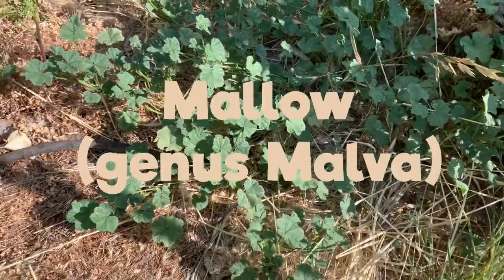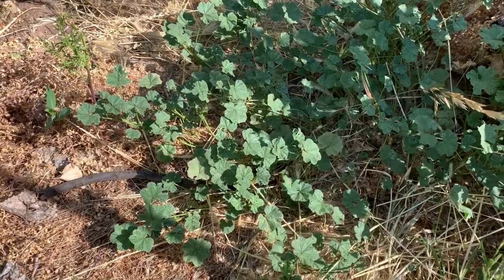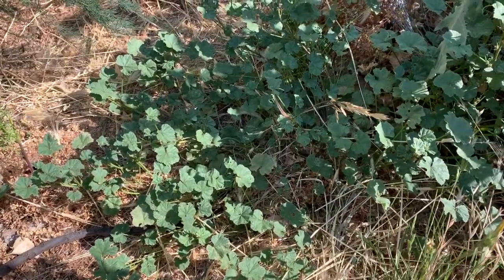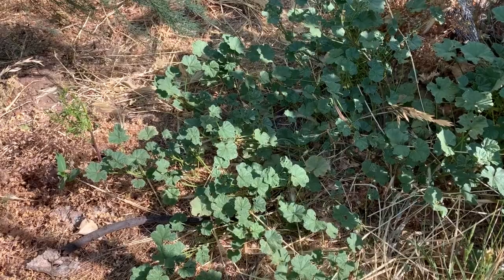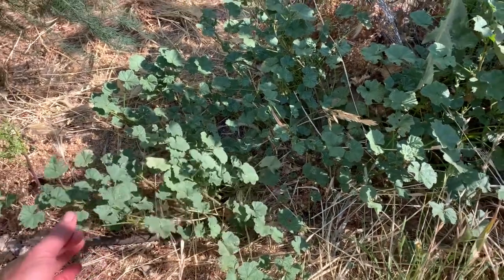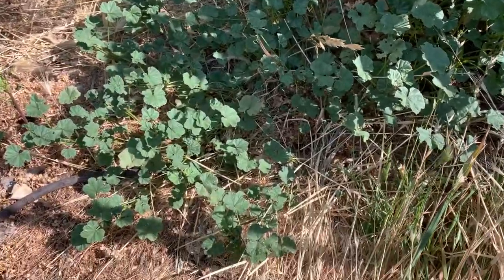This is some kind of mallow. I don't know which one. There's lots of different kinds. Malva is, in all likelihood, the genus of this plant. And this makes a ground cover. It's a perennial. Really doesn't get in the way. It makes charming little white flowers. It's related to marshmallow, the marshmallow plant, Althea officinalis. And so medicinally, it's not as good as the official one, but it is still valuable.